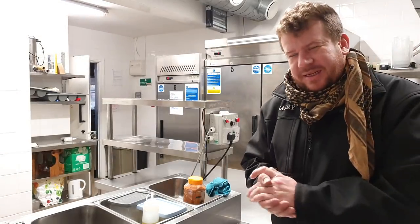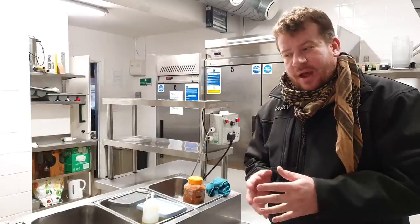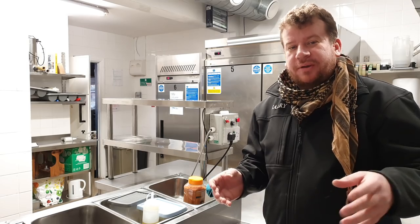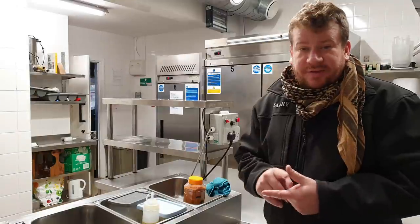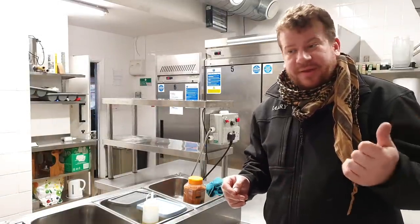Looking a bit ominous out Saturday. I think it's going to absolutely belt it down all day. I've come in to the pub. This is Monday morning. So what I usually do on a Monday, I'm normally first here. There's very often a veg delivery, so I'll bring that indoors, particularly in weather like this.